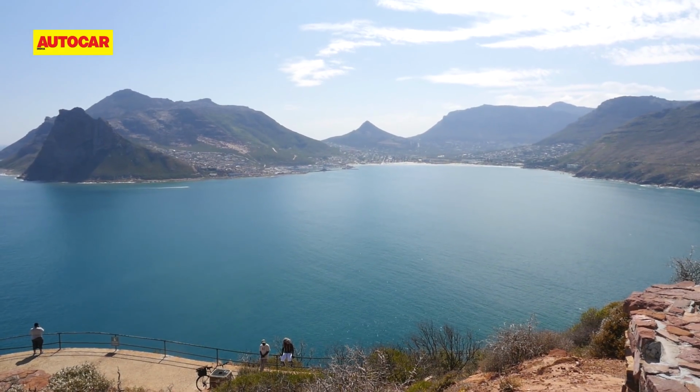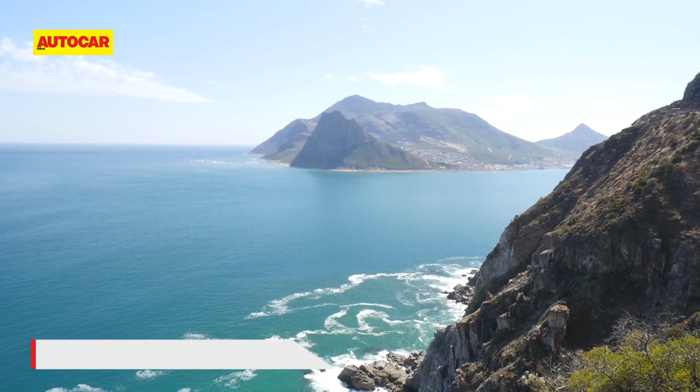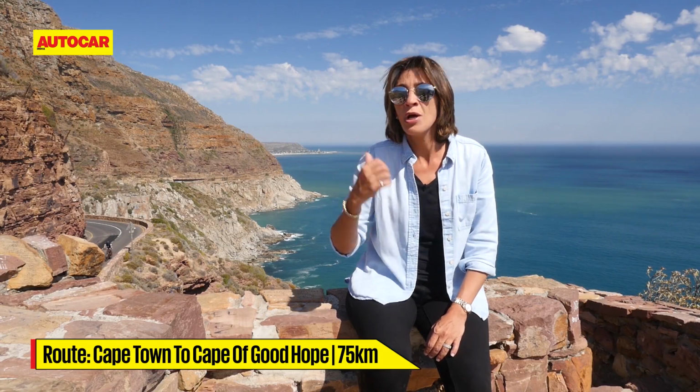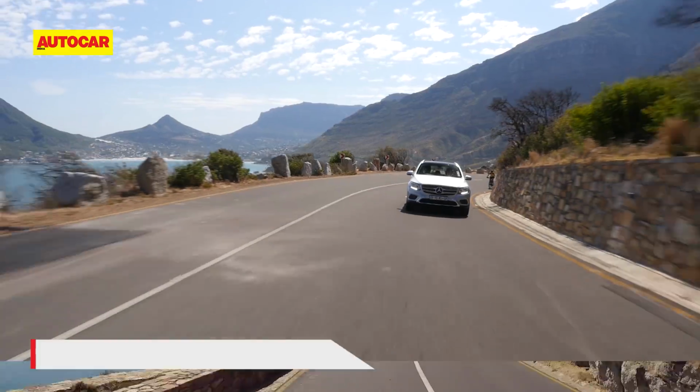Well, we're on our way driving from Cape Town to the Cape of Good Hope, and we've just crossed Hormazd Bay and Seal Island. But now we're at Chapmans Peak, and it's a must climb over here because the views from here are just spectacular. On one side you have Hormazd Bay, and behind me you can see all the way down to Noordhoek, which is where we're going to stop off for lunch.